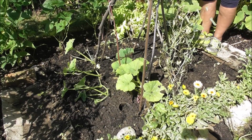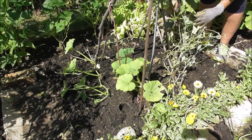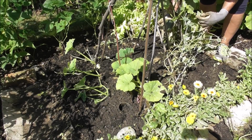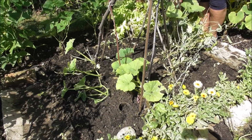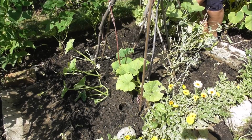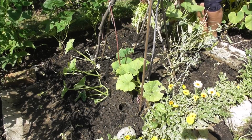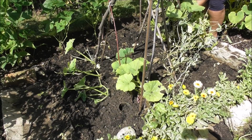Yeah, so this one actually does have one fruit. That's a baby butternut, that's not a honey nut, not by any means. So I think I must have had a gap there and plugged it with a spare baby butternut. Well, there we go. It's definitely the garden of surprises this year.